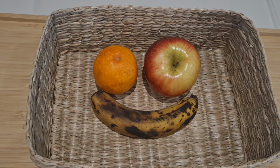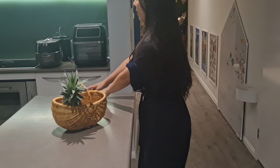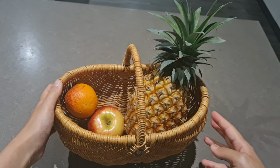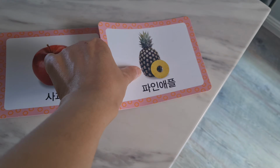You can do fruits, flowers and herbs, farm animals, or kitchen utensils. Whichever the category or concept you choose, it's best to start with the concrete version such as real fruit or real flowers rather than the abstract like pictures of fruits.